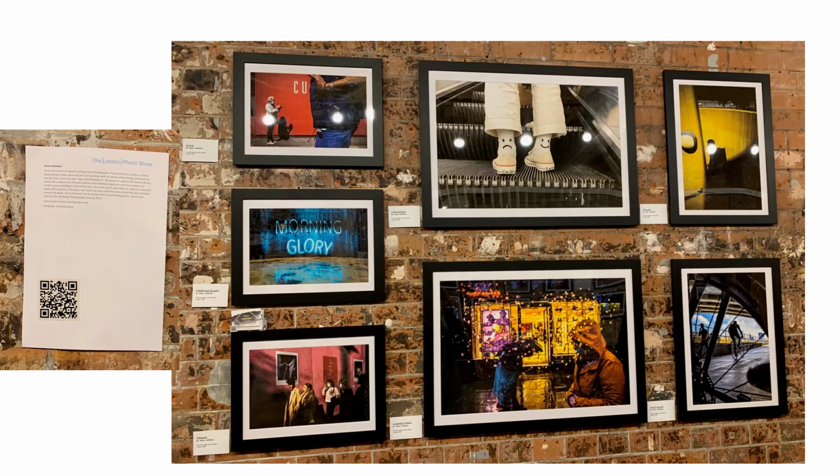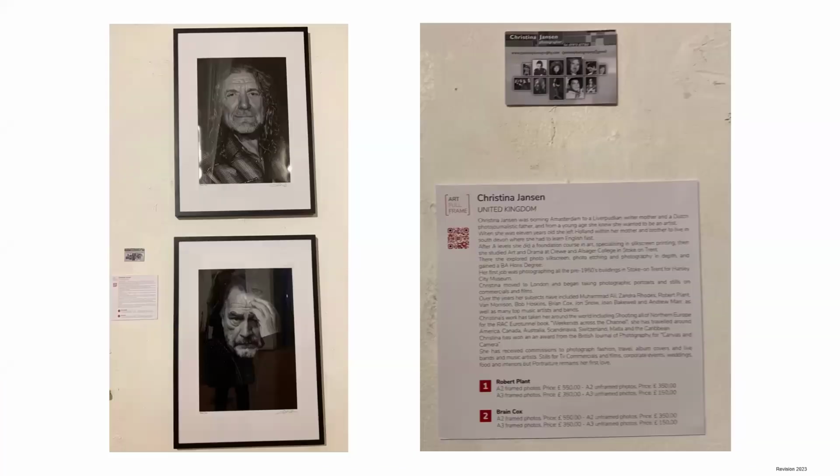Another couple of images that really struck me. With these two, again, gorgeous images. Christina Jansen talks about herself in the bit on the right-hand side, very similar to the other piece of information. But again, it's largely about herself, not about the images or any sort of context of the images. And then down the bottom, you've got the price of those two images, and it's quite clear, but it's also very factual. It's a very factual piece of information on this piece of paper.